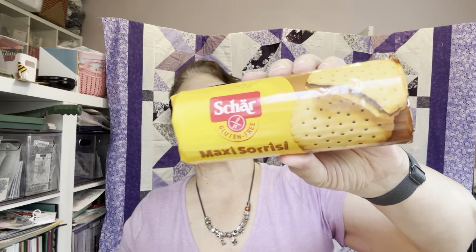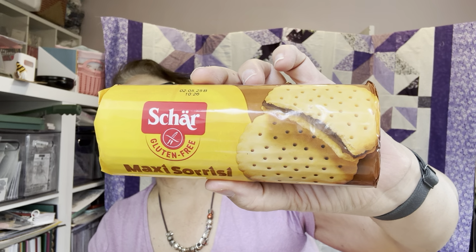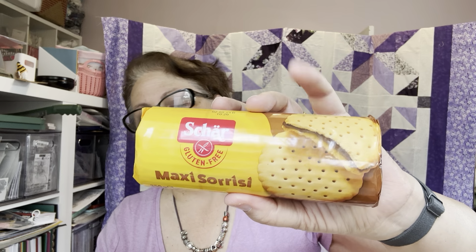What else do we have in here? Oh, again, these are Chars. This is Maxi. These are like a cookie. I don't think I can pronounce that. Sorisi. But it really looks to us like their cookies aren't as sweet as ours often, like the cookie piece to it. It's called a biscuit. And so this one has, or should have, this nice chocolatey filling to it. I'm really looking forward to that one. I'm a chocolate girl.